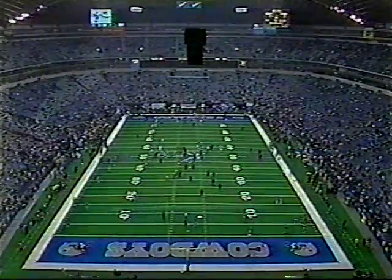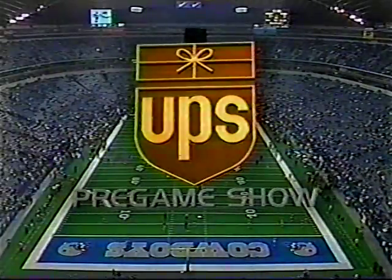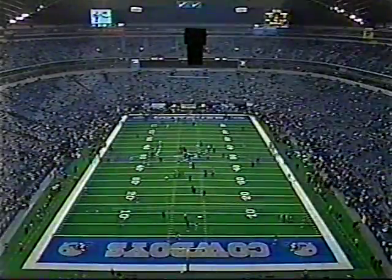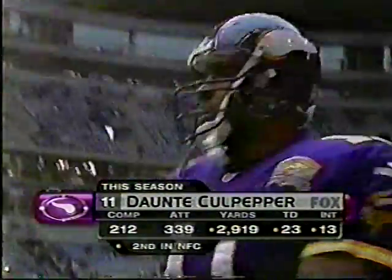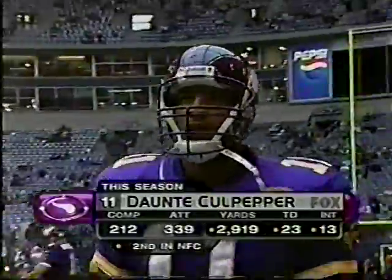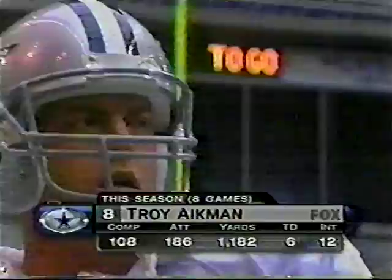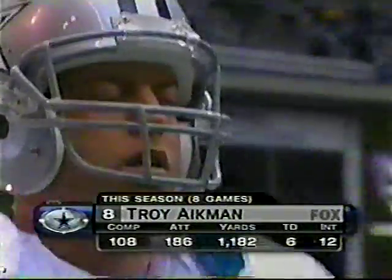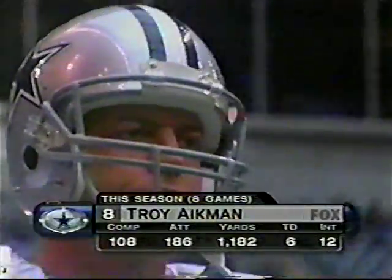Welcome to the UPS pregame show, brought to you by UPS, moving at the speed of business. The perfect guy to kick off our Thanksgiving coverage, the Vikings' Culpepper, who's been cooking up 23 touchdown passes. That's second in the NFC. Today, his 9-2 Vikings look to gobble up the Cowboys, led by Troy Aikman, who's trying to keep his boys hungry in Dallas. They're starving for a win at 4-7.